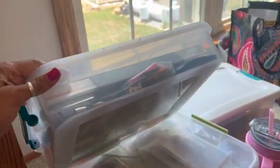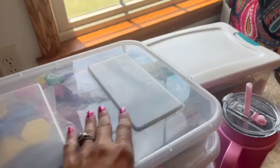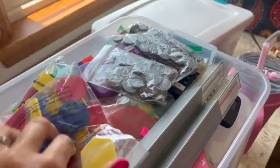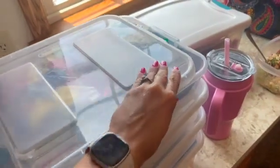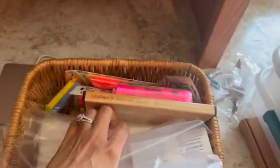For example, this is a little storage container, and it has all sorts of different math tools and manipulatives in here that we use. So this is organized. I just have to figure out where I'm going to keep it, and probably the closet would be the best place for this. But there's also this basket, which I threw a whole bunch of things in, oops, as you can see.